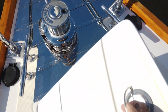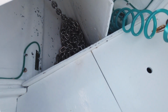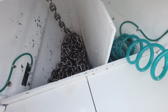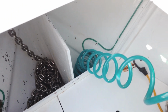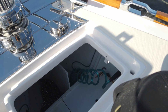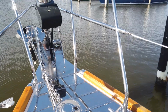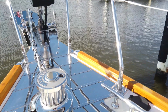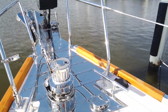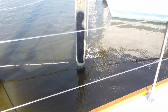Here we have the chain locker. And again, you can see this boat is just perfect. There's a freshwater washdown pump here up at the bow. Segmented chain locker. Now there are additional anchors that do come with the boat. They are currently in a storage unit along with boxes upon boxes of spare parts and other equipment.